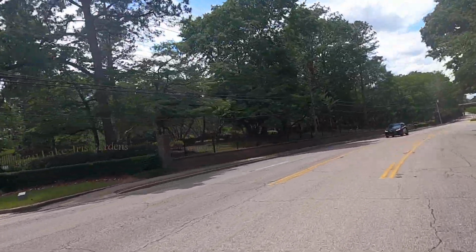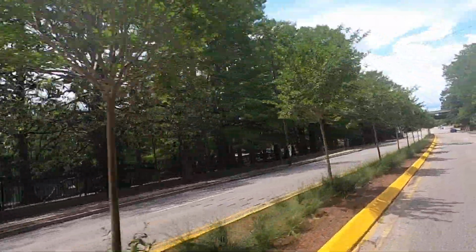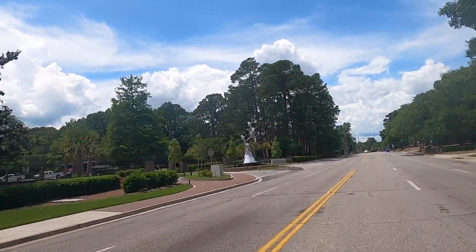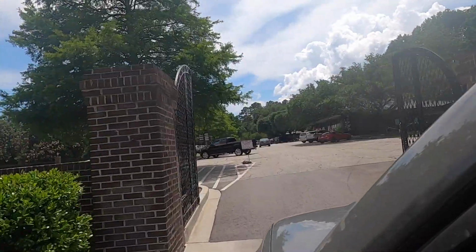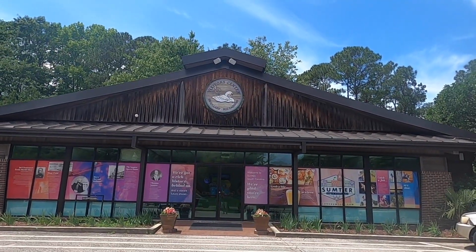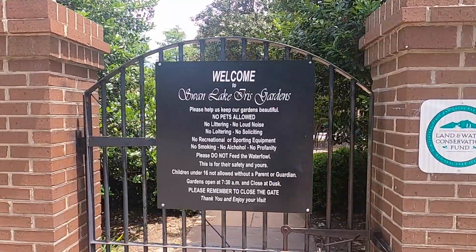We started researching and looking for things to do around Sumter, and then we struck gold when we found Swan Lake Iris Gardens. This is a public park which is actually open on Sundays and was very highly rated. Unfortunately, the visitor center is closed on Sundays, so we didn't get to check that out, but that's okay. We headed straight into the park.